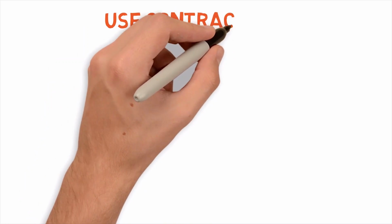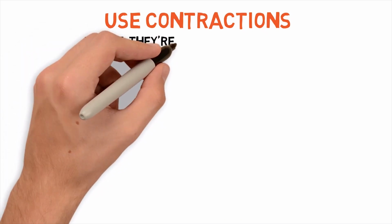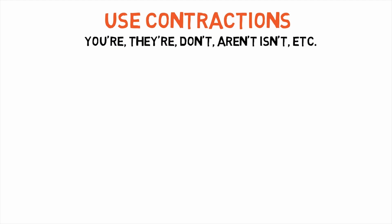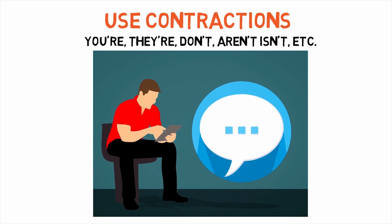Next, let's talk about contractions. If you've ever written an academic paper, you've probably been told not to use contractions. Words like you're, they're, don't, aren't, isn't, and so on. In some client situations, you may be asked to follow that rule, but in most cases, you'll want to be more casual and conversational. Like I said earlier, you're probably not writing an encyclopedia. You want to match the style and tone of your audience, and usually that includes using contractions.